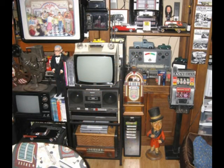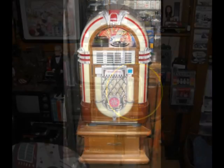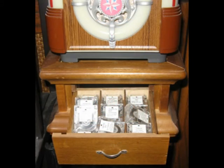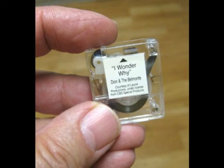Now this is really interesting. If you look over at this one, this is kind of an odd one here. Again, I like those ones that look like the old Wurlitzer. It says Wurlitzer on there. And it's not that big. It's probably like 12, 14 inches high. It's not a radio. It's just a tape player. But it only uses its own tapes. If you look in the drawer, you'll see all the little tapes that come with it. And it has these tiny little tapes in there.